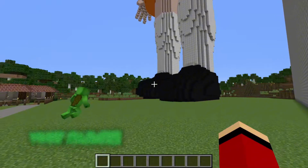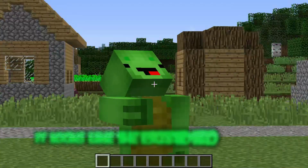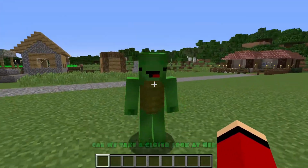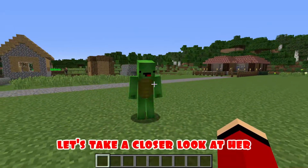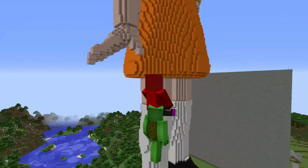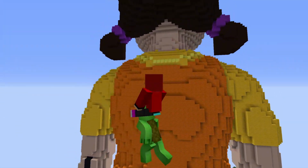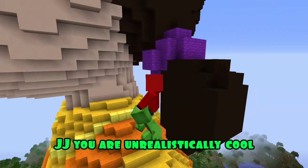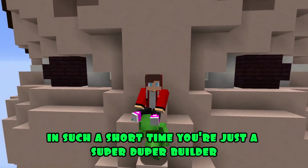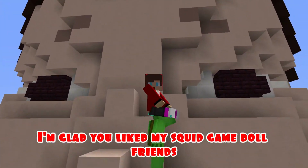Wow, JJ, what an amazing Squid Game doll you've got. She's so huge and amazing. It looks like she escaped from the TV series Squid Game. Can we take a closer look at her? Of course, Mikey. Let's take a closer look at her. Thanks, Mikey. I'm glad you liked my Squid Game doll.